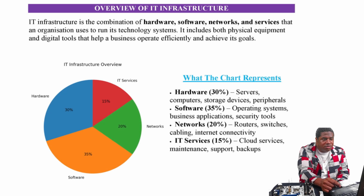Overview of IT infrastructure. IT infrastructure is a combination of hardware, software, networks, and services that an organization uses to run its technology system. It includes both physical equipment and digital tools that help a business operate efficiently and achieve its goals.